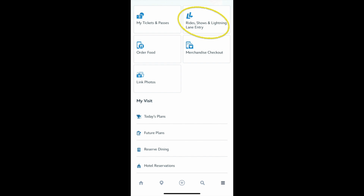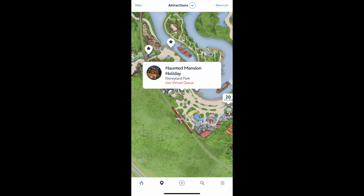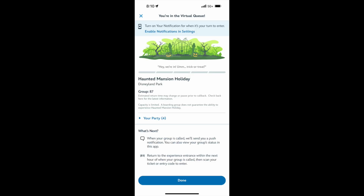You can join the queue by either going to the main menu and then going to the Lightning Lane entry section and then scrolling down to the Haunted Mansion and clicking on the virtual queue, or you can find it on the map and do it that way as well. Once you do this, you'll be given a group number, and then you continue to enjoy the park.